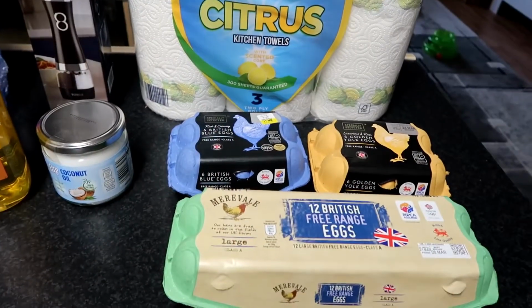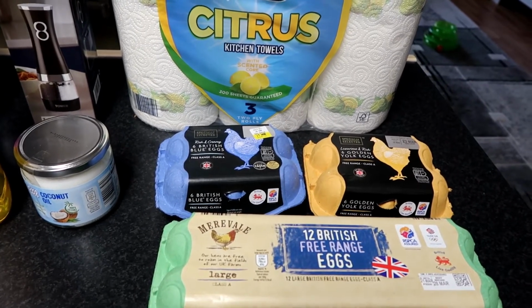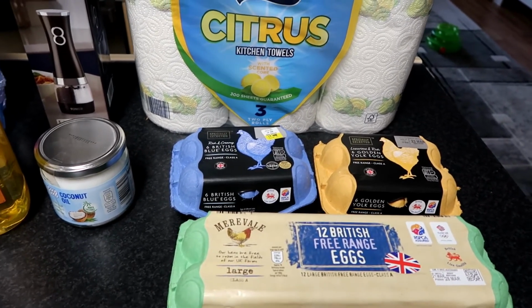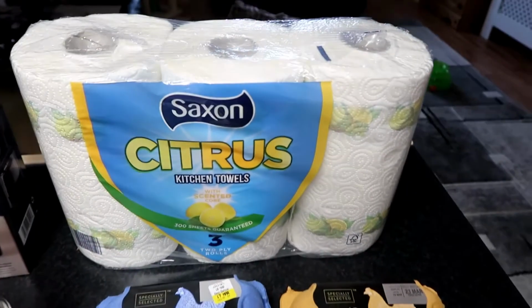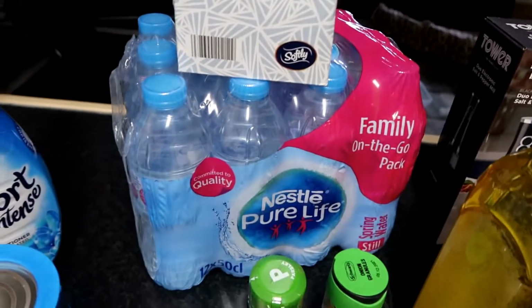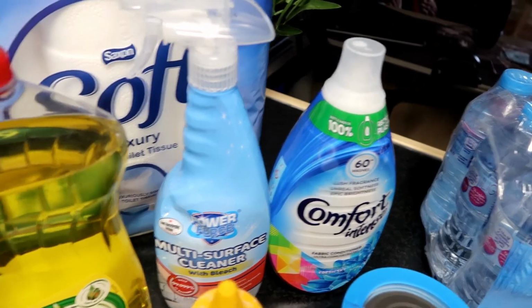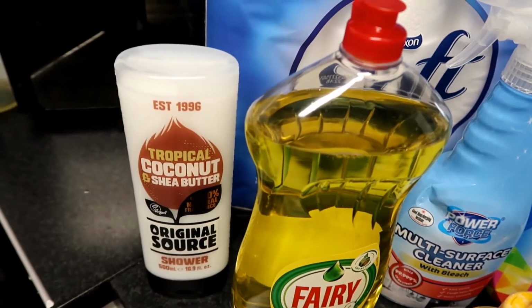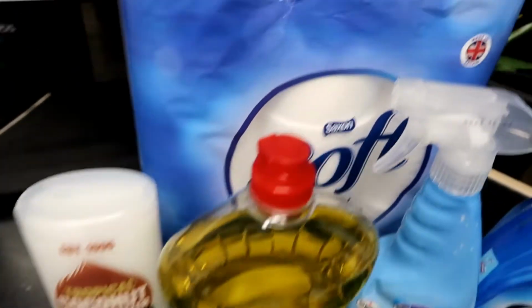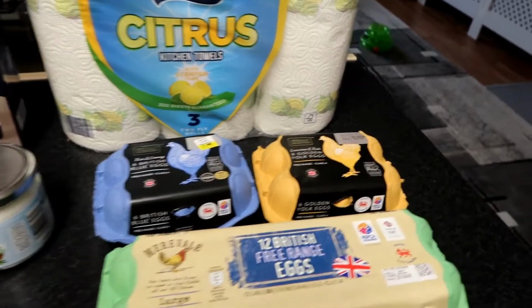Right, so here we are. This is the last part of the shopping. As I say, I did need to get a lot. So I needed some kitchen towel. I have got some tissues and water, surface cleaner, washing up liquid, shower gel, some toilet paper, and this is the other things I have bought.